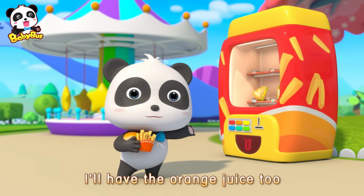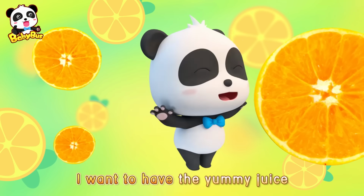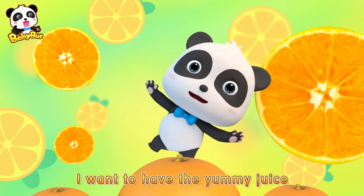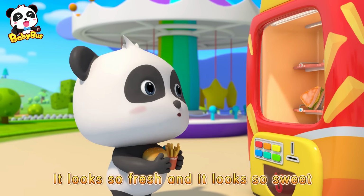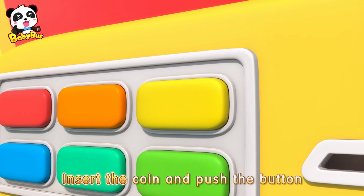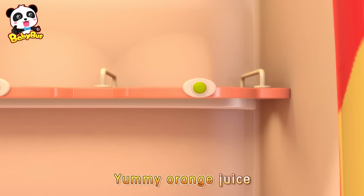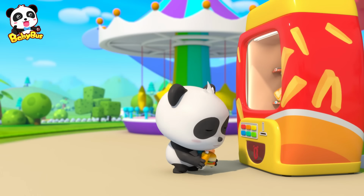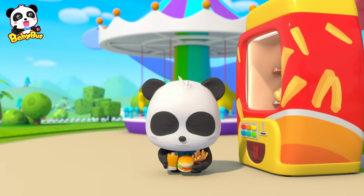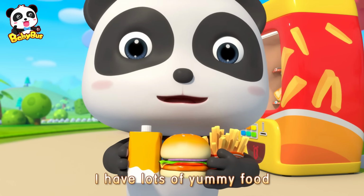I'll have the orange juice too. I want to have the yummy juice. It looks so fresh and it looks so sweet. Insert the coin and push the button. Yummy orange juice, please come out. Look, I have lots of yummy food.